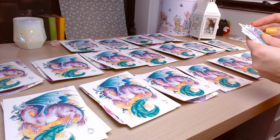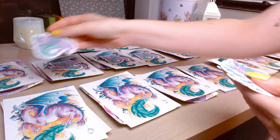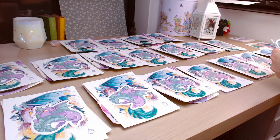So this one is the little sticker that goes along with it. What I used to do is I would take the original art piece and recreate it into a sticker, but nowadays I do a digital version of it in a little chibi style.